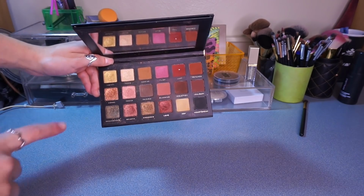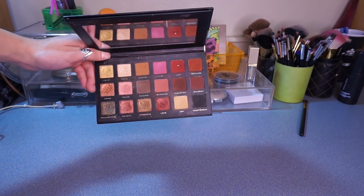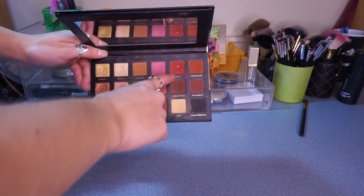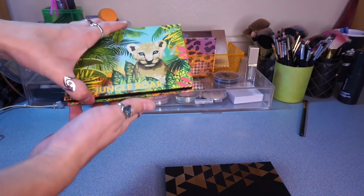This is from the Shop Hush website. I definitely would recommend this. This was the only palette that I tried from that I would recommend. I hit pan on the shade Lust, and I had pulled the Coastal Scents Jungle War palette.